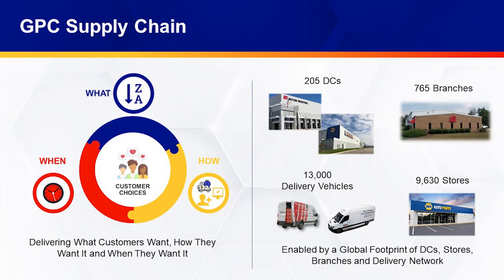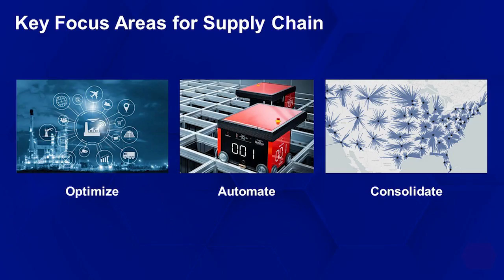We believe GPC is uniquely positioned through our global footprint of over 200 distribution centers, over 750 branches, 9,600 stores, and a final mile delivery fleet of over 13,000 vehicles. We are globally transforming our supply chain.